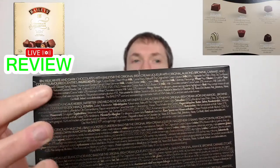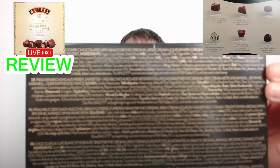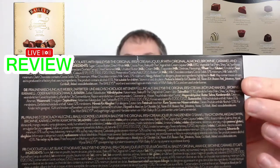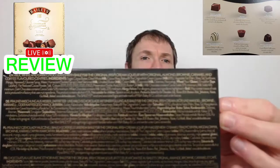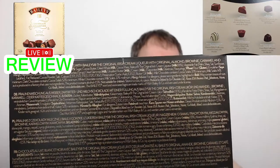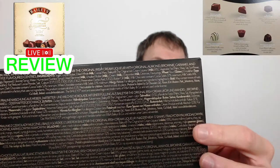And if you see, it's not on this side, but the other side, the opposite side. There we go. As I say, it does. I can't see anything saying palm oil though. Cocoa solids 37% minimum. Dark chocolate contains cocoa solids 52% minimum. White chocolate contains milk solids 22% minimum. So there we go, not too bad. But I can't see.